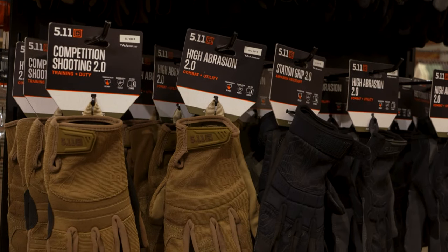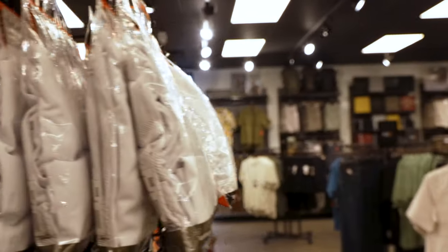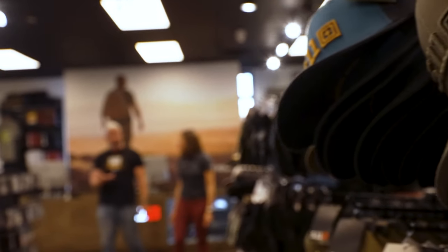So shooting in the summertime means that everything is sharp and hot, whether it's steel plates, the handguard on your rifle, or a couple of loose rounds that you've left on the bench too long, things heat up very quickly. So we need a glove that offers us some ventilation so we don't get sweat buildup while we're shooting, but also does protect us from the heat.